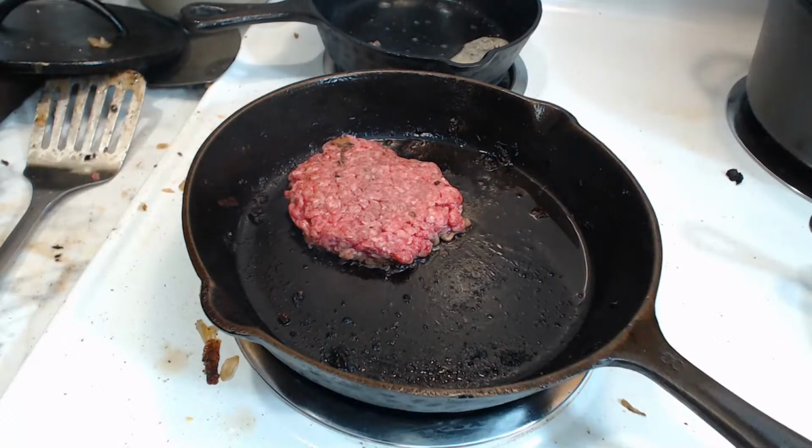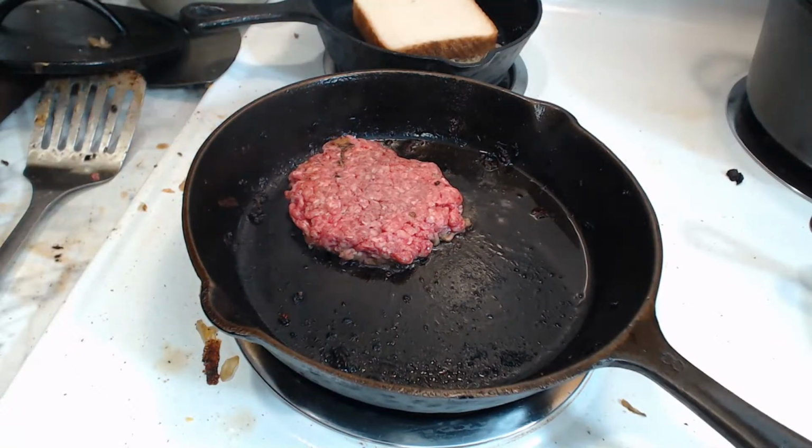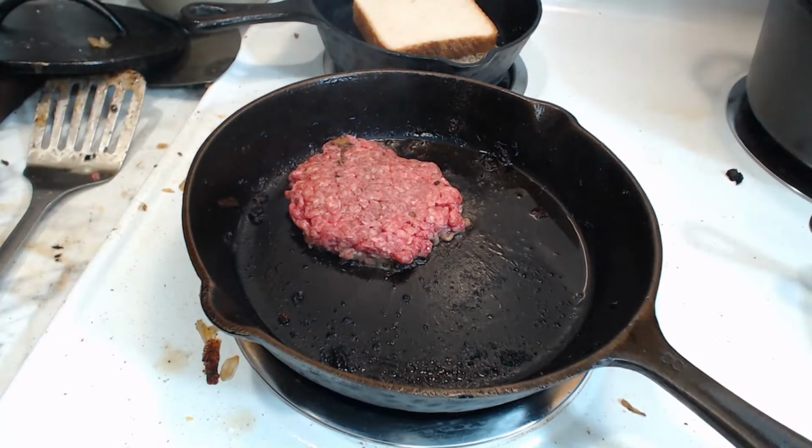Throw in another piece of so-called Texas toast. It's curious why Texas toast costs more than regular sandwich bread. Is it simply the same bread sliced thicker, or is there actually something in the way that it's made that requires it to be sold at a higher price?